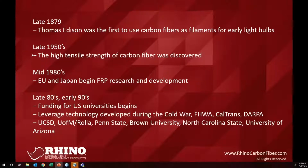There was a big delay in time. It was used primarily by the military from the 50s on. In the mid-1980s, there was kind of a change in the way they did FRP, and one of the advantages they found was they had found better and better ways to develop carbon fiber so that it wasn't nearly so expensive for the solutions, because carbon fiber used to be very, very expensive.